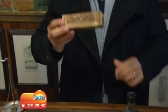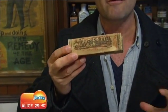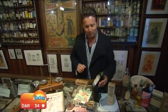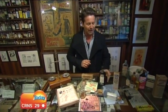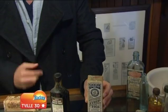Here's one from my ancestors, St. Jacob's oil. Now, that claimed to cure every ache other than heartache. We've always been romantics in the Jacobs family. There's brain and nerve tonic. Have a look at this one. This is the syrup of figs. I think we all know what that would do. Better than a trip to Bali, that one.